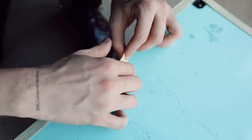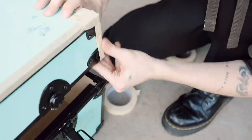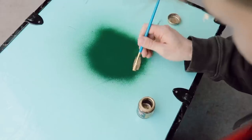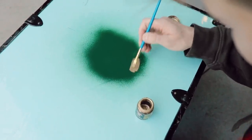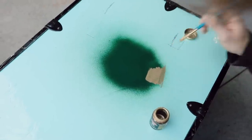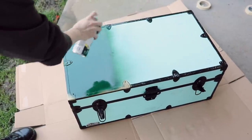And I started doing this, and after about 10 minutes of masking tape, I was like, this is gonna take me 3 hours to tape everything off. So I immediately flipped the trunk over and I just wanted to test out if I was to spray the entire trunk green and paint over the green sections that are supposed to be gold with the gold paint. So that's exactly what I did.